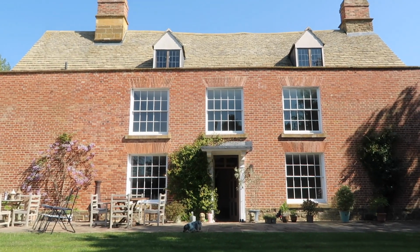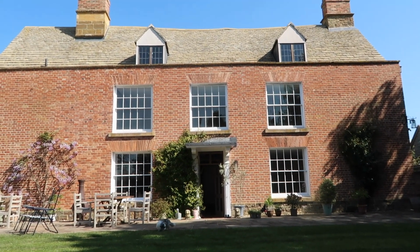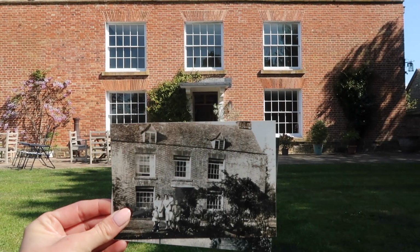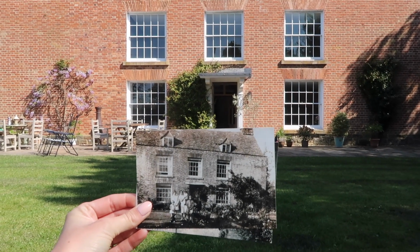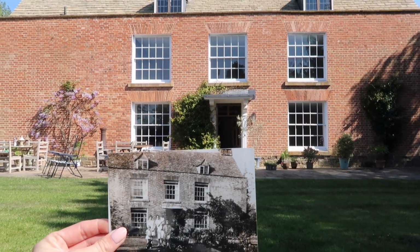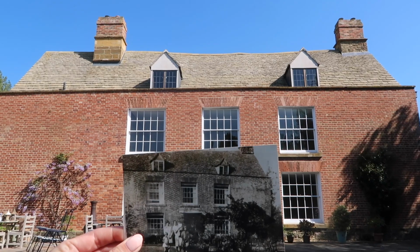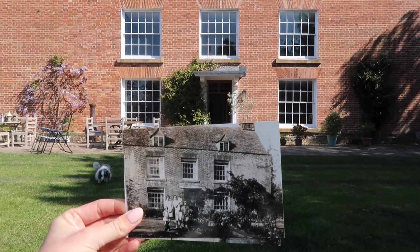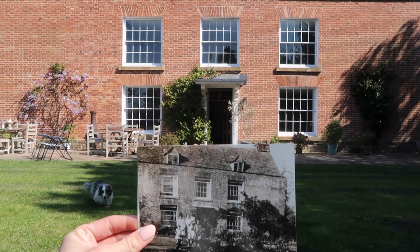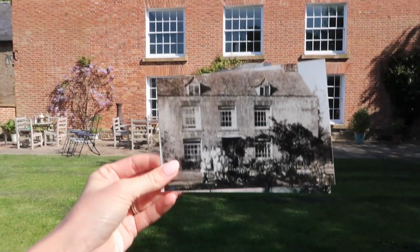Alrighty, so this is the current view of the house, and this is the photo. So as you can see, it's the same structure that the previous owner has built up again. Same little windows at the top, sash windows. My goodness, and the family, I wonder who they were. Hello, Dickens. Oh my goodness.